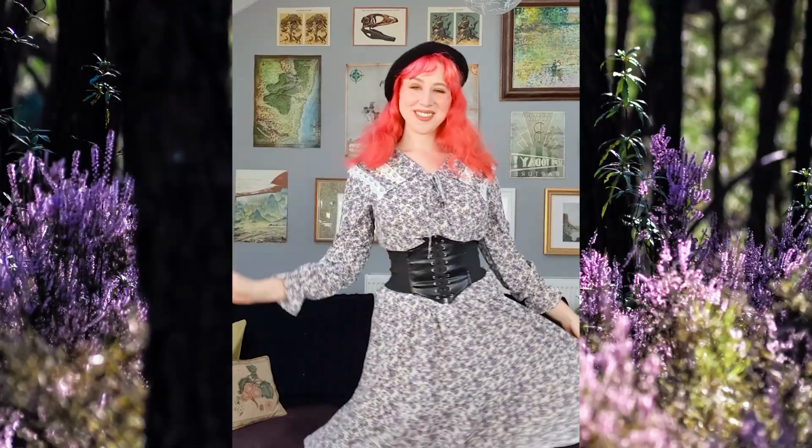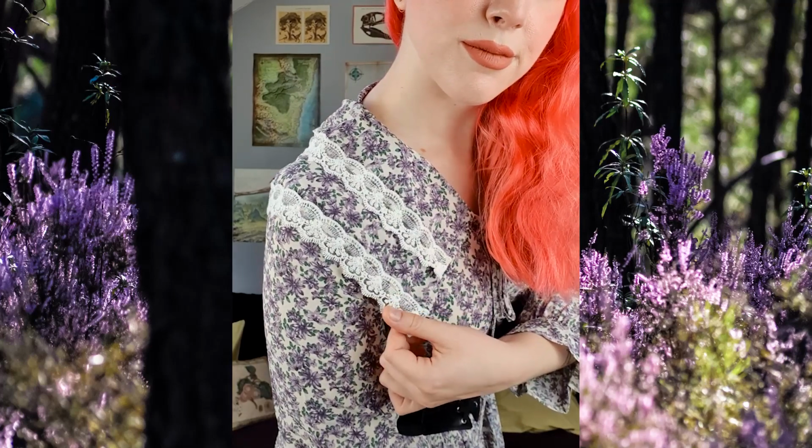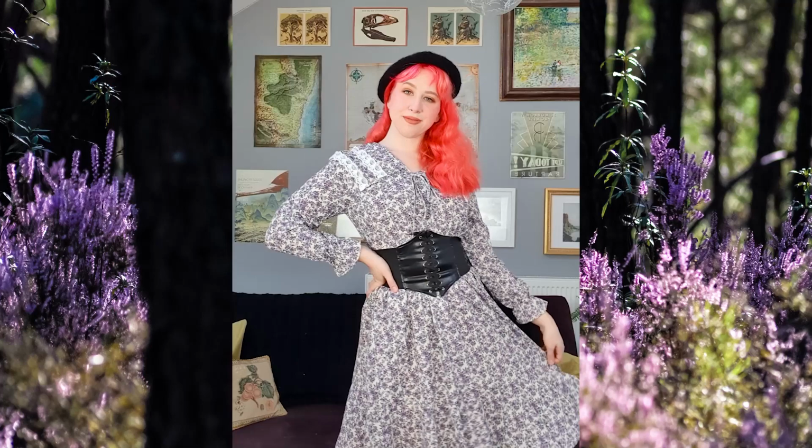For the first outfit with this dress, I wanted to use some simple black accessories to make the dress really stand out. I have an ultra cinching corset belt paired with my black beret, and I think this look really stands out as simple but chic.